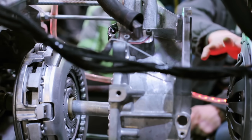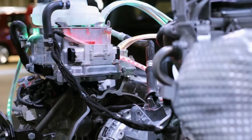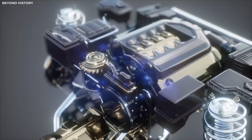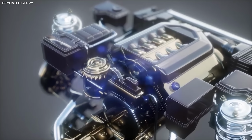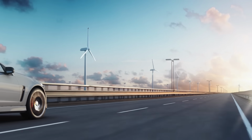In most electric motors, a considerable amount of energy is lost as waste heat, requiring complex cooling systems and resulting in energy inefficiency. Tesla's new motor, however, remains much cooler under stress, which means less energy is diverted to thermal regulation. With less heat to manage, more energy is directed to the wheels.